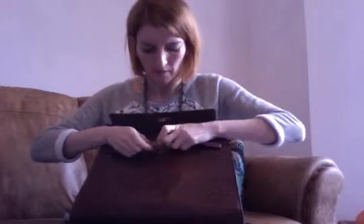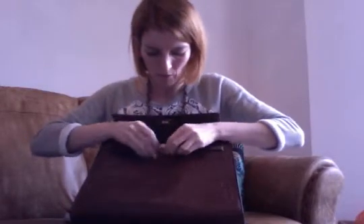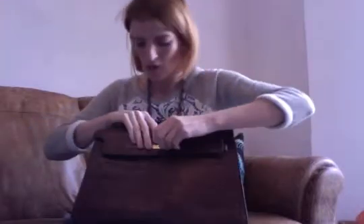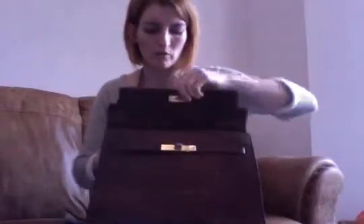So if you would find that too fiddly, going all the way over and over and then always having to undo both straps, we could try this, and that works as well. So there you go. And actually it doesn't look weird or anything. No, it looks fine. So you would only have to undo this and you'd be in your bag. Actually I quite like that.